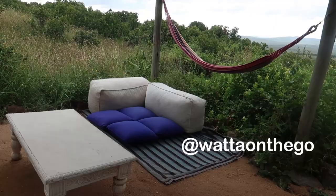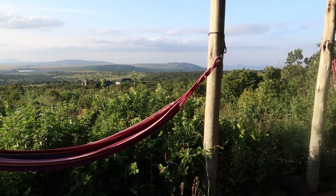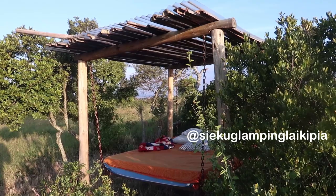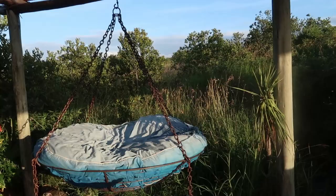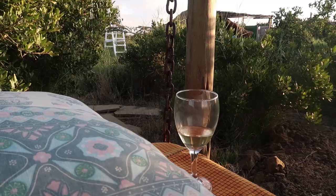Hello Habari, Wendy Water here, and right now I'm just chilling on a hammock out here at Sieku Glamping in Laikipia. So this place is really awesome, has a lot of areas to chill in, like the hammock I'm currently seated on. Because I want you all to visit this place, I'm going to give you a breakdown of what you need to visit.